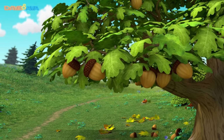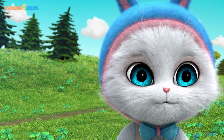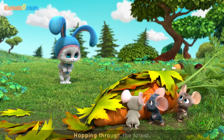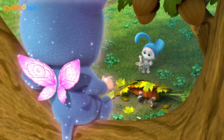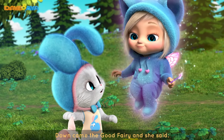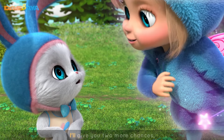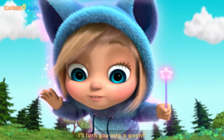The next day, little bunny Foo Foo, hopping through the forest, scooping up the field mice and bopping them on the head. Down came the good fairy, and she said, "Little bunny Foo Foo, I don't want to see you scooping up the field mice and bopping them on the head. I'll give you 2 more chances, and if you don't behave, I'll turn you into a goon."